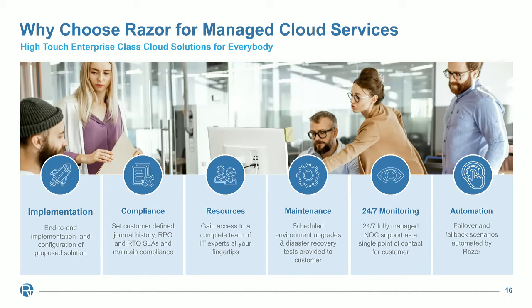We're compliance focused. We pay close attention to different industries, compliances, requirements, all that kind of stuff. So, driving certain SLAs around that to maintain compliance is important to us. You'll get access to the resources we have built and the teams we've built over the years that have the expertise to really fix pretty much any problems at your fingertips. We work hard to maintain maintenance schedules, environment upgrades, disaster recovery plans, and testing of those plans are things that we do with customers on a regular basis.